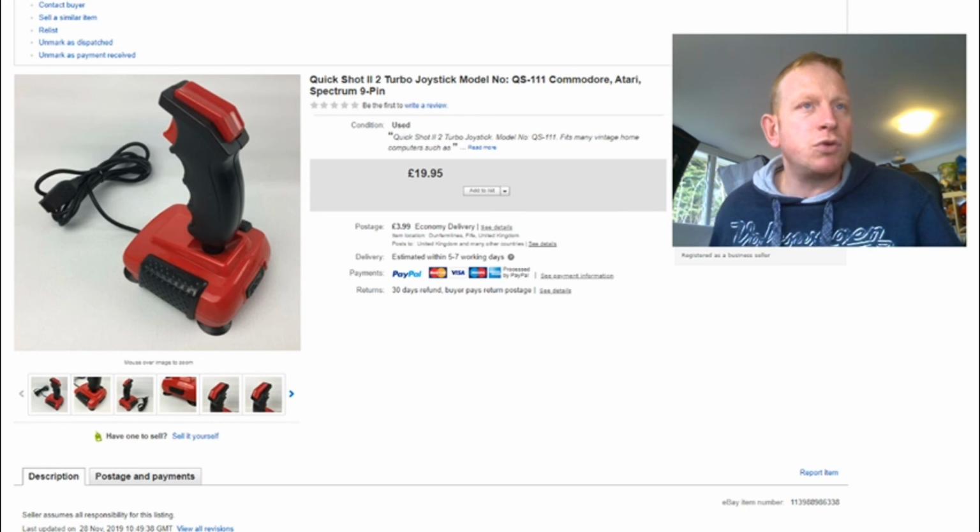This I got from an auction. This is a joystick, a QuickShot 2 joystick, compatible with Amstrad, Commodore, Atari, Spectrum. Unfortunately, I ended up having to refund on this one because it arrived completely smashed up. So quite disappointed about that because it was a nice vintage item.